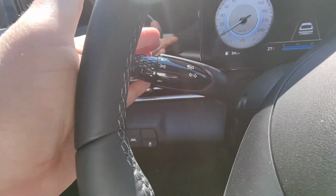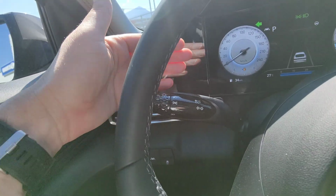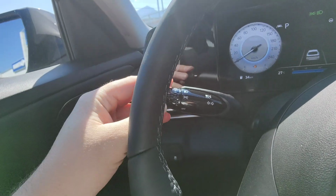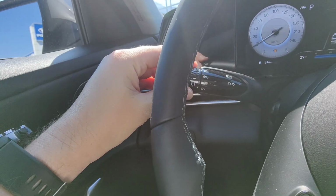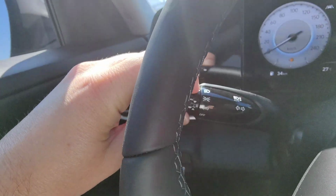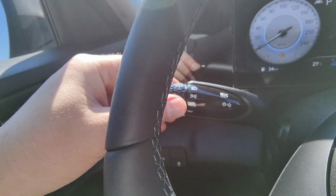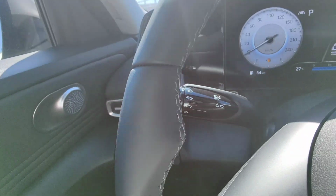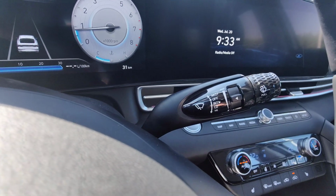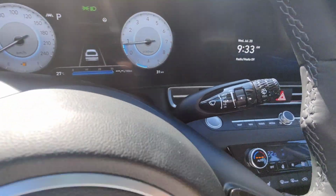On the turn signal stalk, this one does have momentary signal. You can see it flashes by itself 5 times, 3 times, or 7 times, depending on how you have it set up. Automatic headlights, automatic high beams as well, but I always suggest putting it on this setting here, and that way the headlights are just on all the time, and you'll have tail lights on all the time as well. On the other side, you've got your window wiper, washer, stock. Pretty straightforward, nothing too special there.